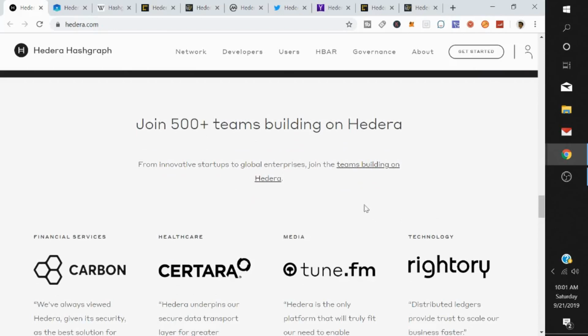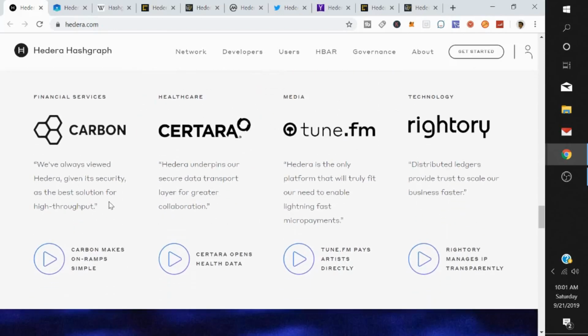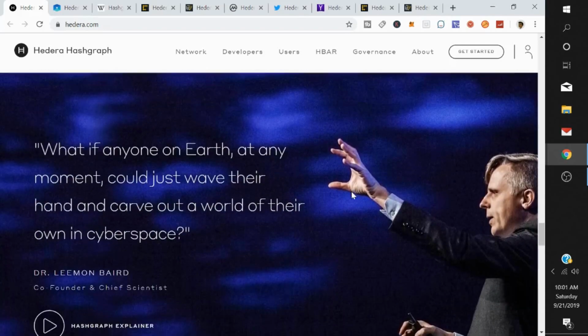They say over 500 teams are building on Hedera. Here are some of the teams that are saying they are building: Carbon, Centaura, Tune.fm, Lottery. So these are the teams that are building on Hedera.